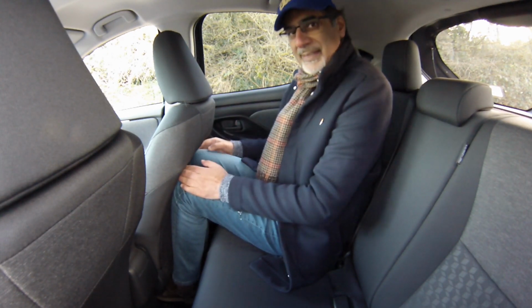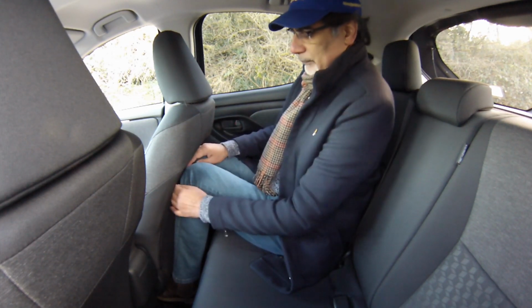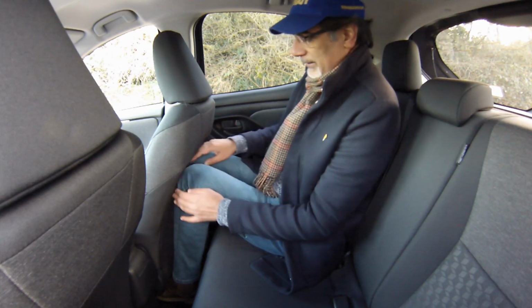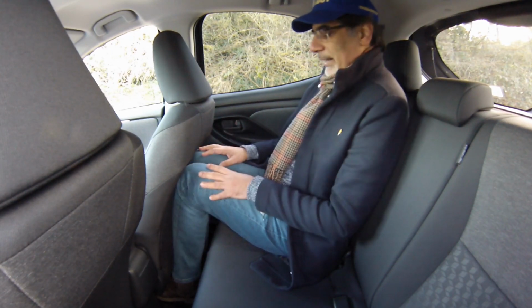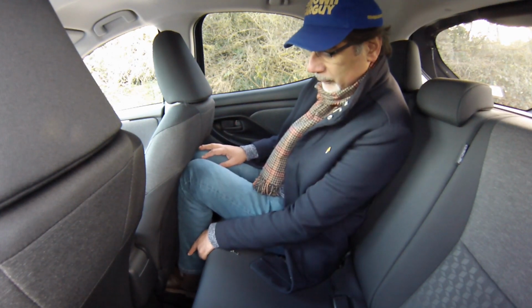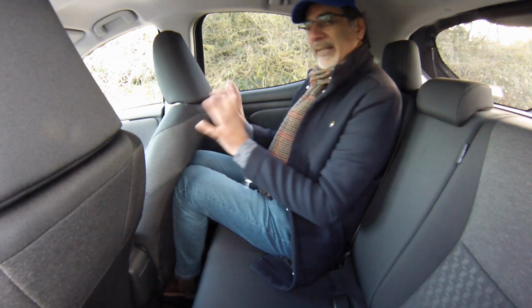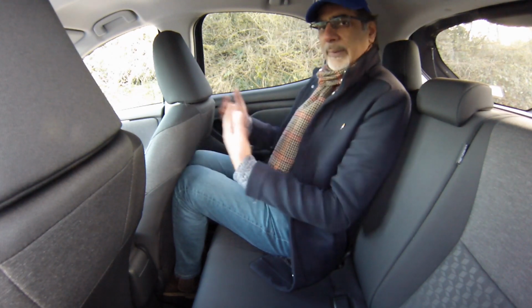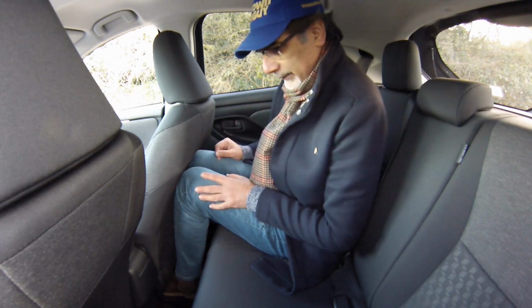My knees are right inside the rear seat, admittedly, and I'm using up all of the extra soft zone that they've given us here. I'm pretty much using all of it because I need it. So it's right in there. But having said that, plenty of wiggle room for my feet. No problem with my shins there. And if this was fractionally forward, it would be fine. So I would say for normal sized adults, it wouldn't be a problem. I'm just tall and gangly, that's the problem.